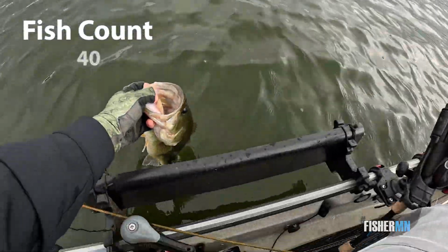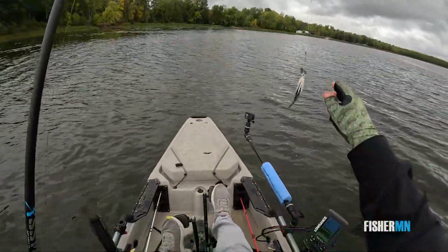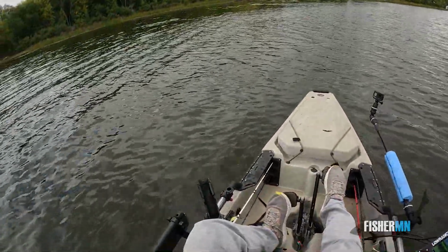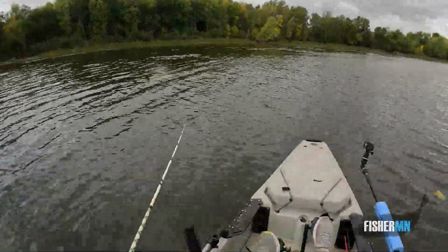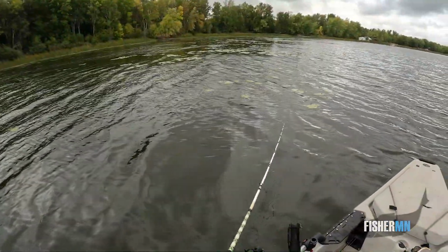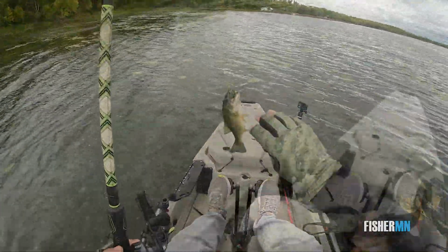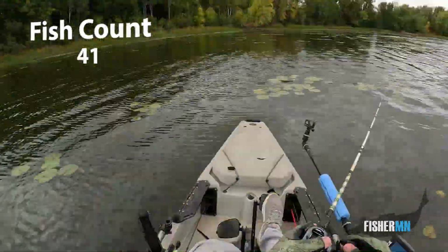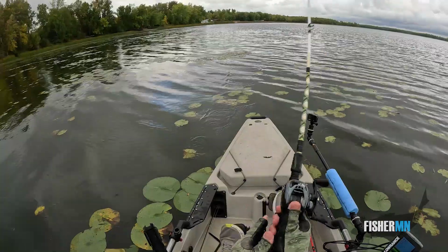Good fish. Seems like there's a few fish here. We got like a minute where the wind has died down a bit. Let's try this frog. There we go. The guy came back for it. Still got 3 feet here.